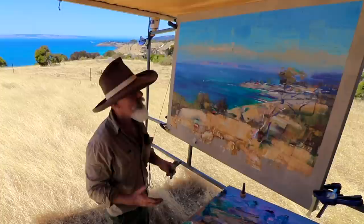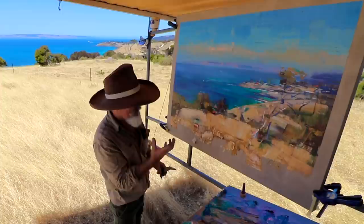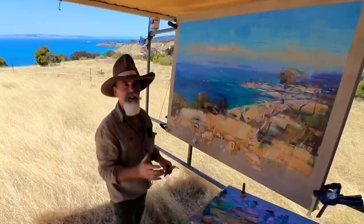The concept of this painting was about the beautiful turquoise waters, tranquil, contrasting the near and far. So you've got a lot of distance in the painting and also a beautiful summer's day on Kangaroo Island in the land of blue and gold.